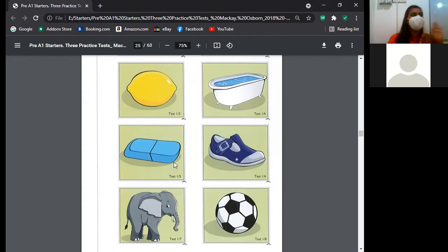Shoe. Listen to me. What is this? Shoe. This is a shoe. This one? This is an elephant. Yes, this is a football.